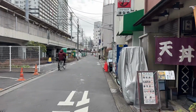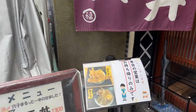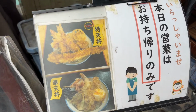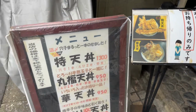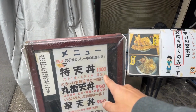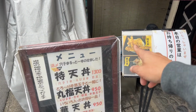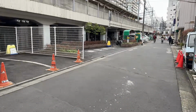I think you can. Here's a tendon. That looks great. That's a special size tendon, and it's only 1,300 yen, or about $9. Holy smokes. I'm coming back here. Maybe after the performance, I'll take Leo here for dinner.